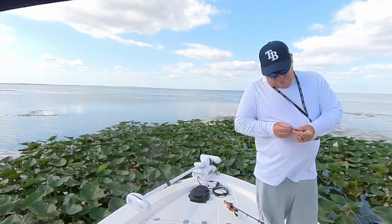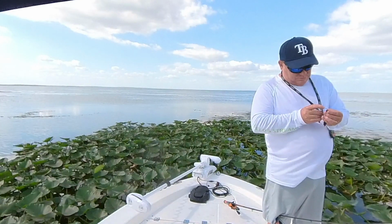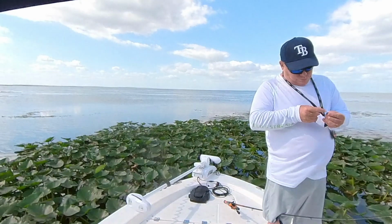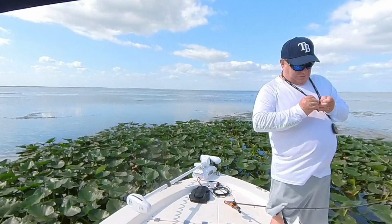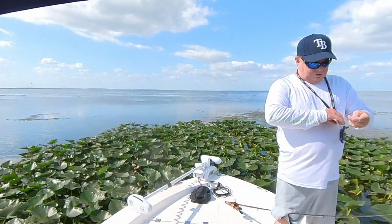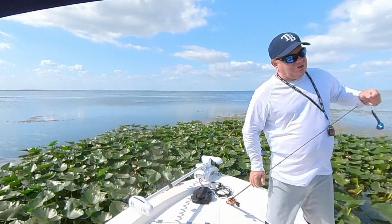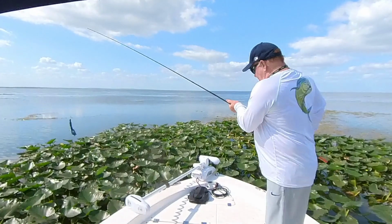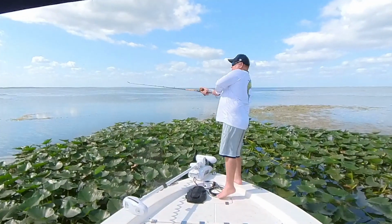Well, let's see if we can get one more out of this crawl. Might be stretching it, but we might make it. Oh yeah, we still got some. The other thing about using those thicker craws, you can flip them around and hook them the other way. Sometimes you can get a few more fish out of them.